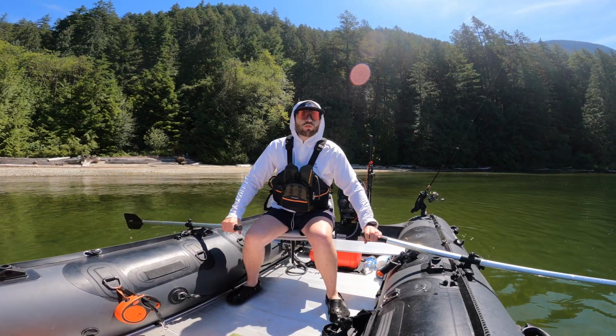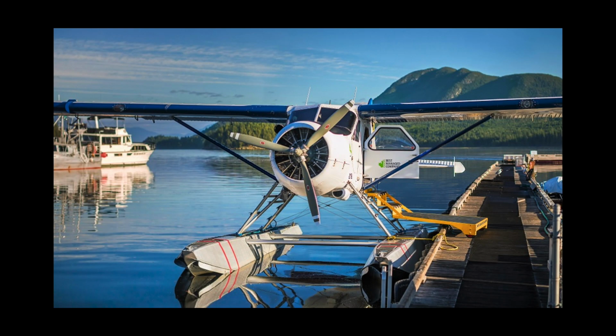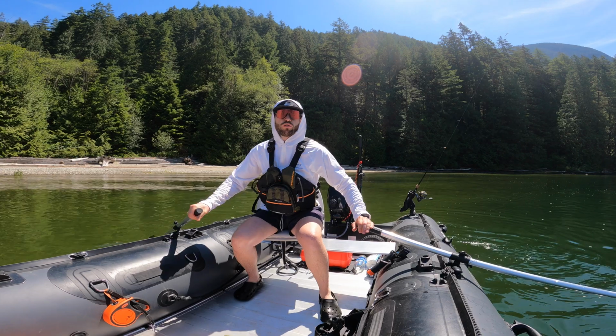I don't think you guys will be able to see it from here, but it looks like we've got a de Havilland Beaver seaplane flying above us. They're a bit of a classic in Canada. They've been used for so long, and they're kind of the go-to for seaplanes out here.